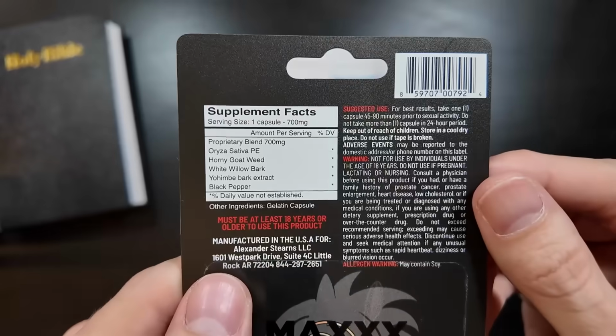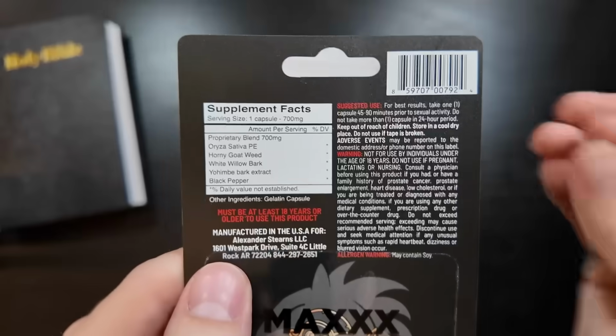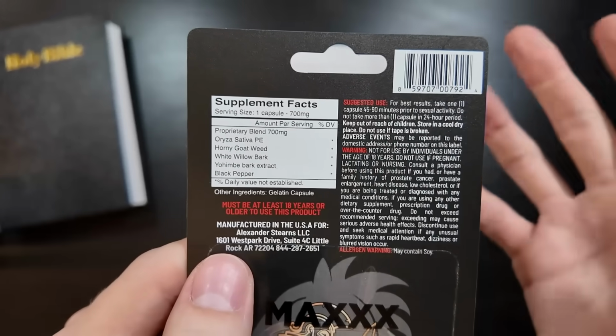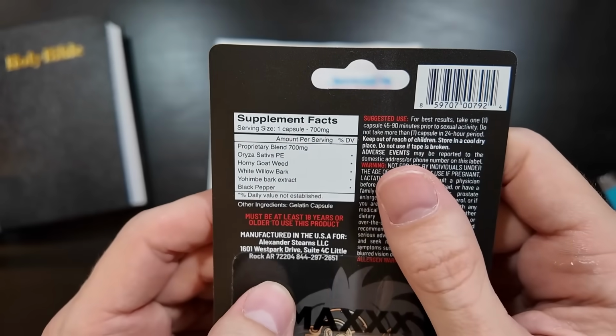The willow bark, that's where aspirin comes from. Back thousands and thousands of years ago, people used to chew on willow bark and they would get an aspirin-like substance out of it. So I don't see how an aspirin is going to help with time, size, and stamina, but it's in there.